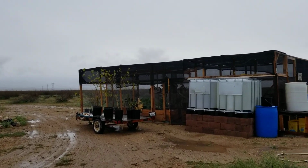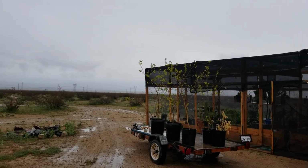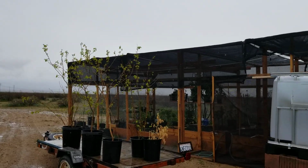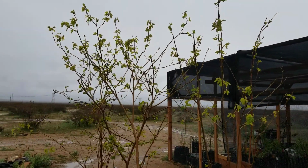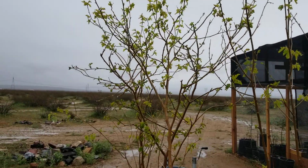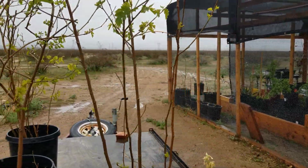I'm walking through this mud over here. Pierre, I'll bet you're glad you're not here. Your bus would be sinking in this stuff. My feet are sinking in it. Oh, look at the mulberry trees. They're all full of leaves, just looking happy as can be. They all like this rain, don't you guys?